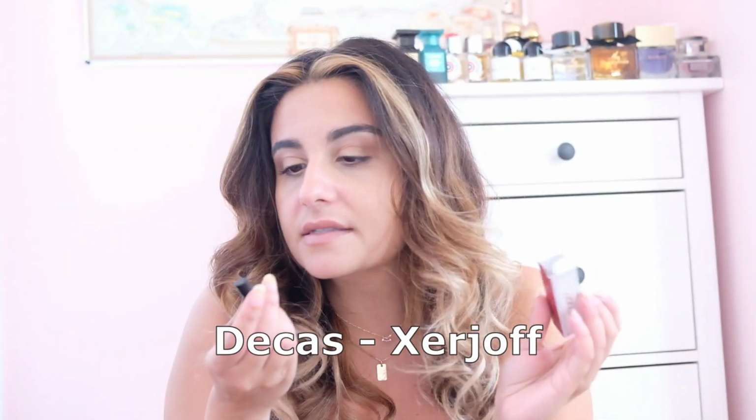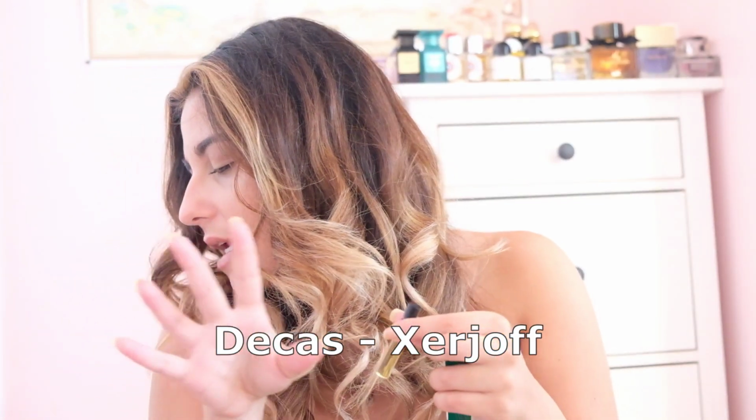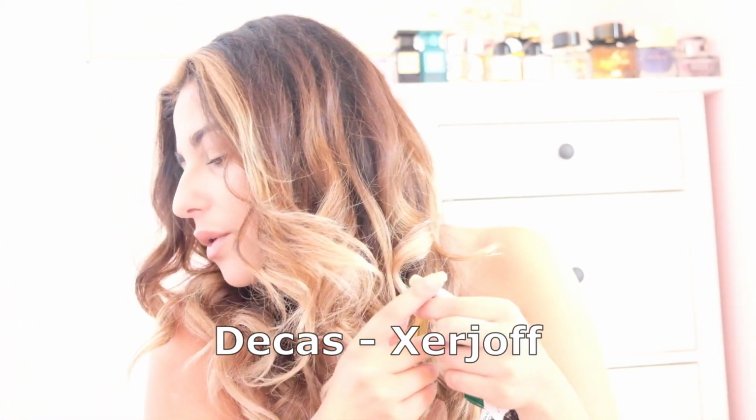And then the last sample that I have is by Xerjoff, and I had just such average expectations of this because I hadn't really heard anything of it. It's called Decas, I believe. And this has mandarin, tuberose, benzoin, tobacco, orris root, Opinox vanilla, and musk. And honestly, again, I wasn't expecting much.